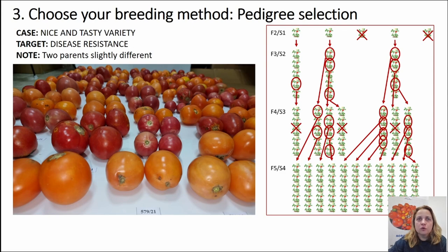Now, let's assume another case. Your desired trait, for example TMV resistance, is in the genotype that is not among your favorites. In this case, you can apply a pedigree selection. That means that you have to cross the parents, let the F1 progeny self-pollinate in order to receive F2 population. In F2 population, you will see the biggest diversity, and you start your selection process in F2 population.